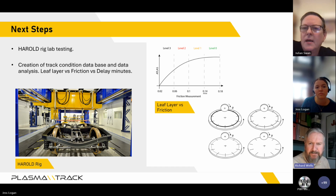Is that something you guys would look to incorporate maybe? Absolutely, and it's not just one measure that gives you the prediction of the network's performance. It is down to weather. It's down to how the leaves transition from falling off the tree to then on the top of the railhead.